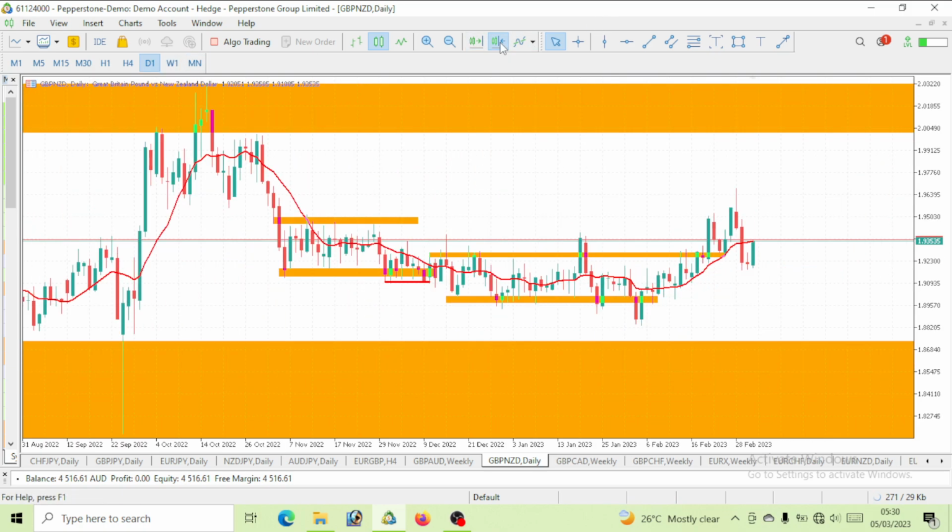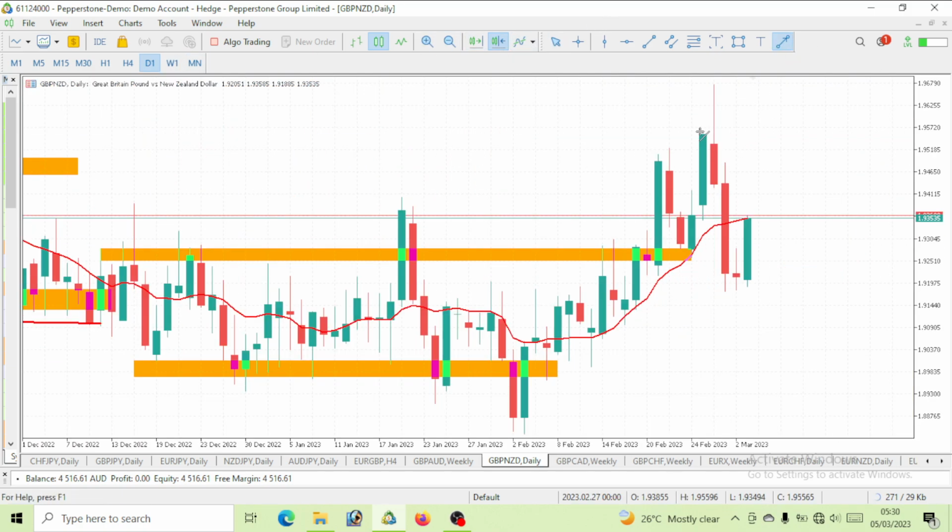Now down to the daily time frame. Will I see this as an impulse move down? Yes. This will be considered a correction. Yes, no problem. Another drop.